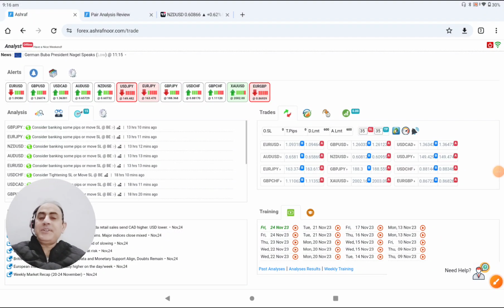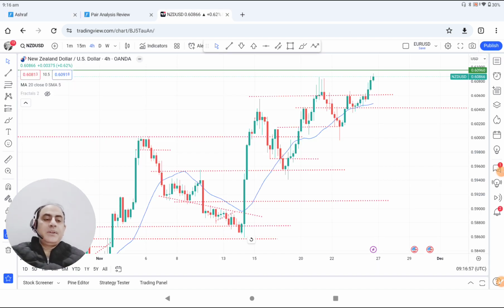Hello traders, let me share with you guys how we managed amazing profit on Kiwi dollar on November 24, 2023. Let me share with you on the 4-hour chart. Pretty straightforward. We always look at the 4-hour, develop our bias and trend, and we look at the intraday entries.